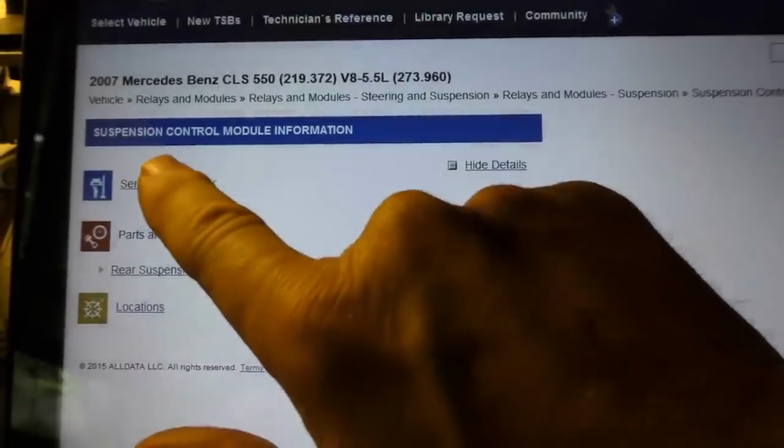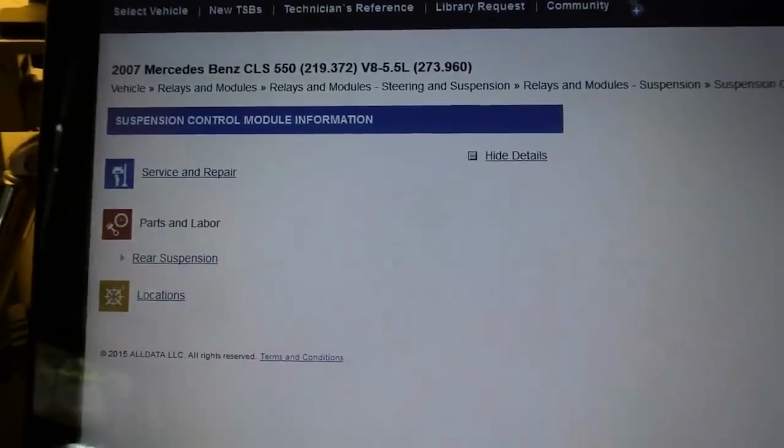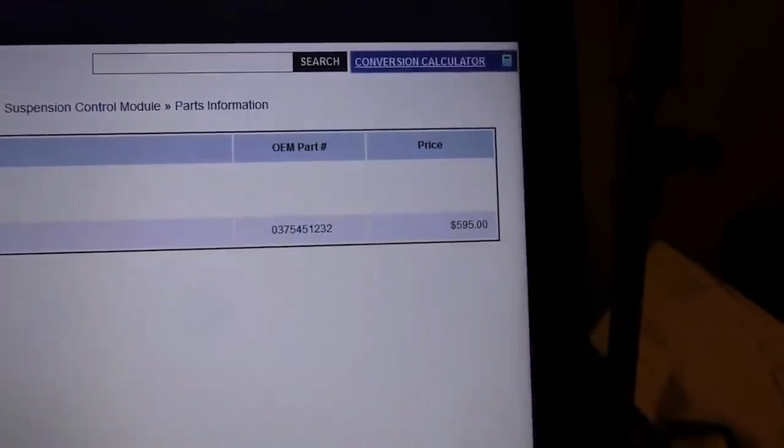As you can see here, there is a suspension control module that operates the rear suspension. There's a computer just for that. And if you're curious, just that module costs $595. They also have computer modules that operate the lighting system, that operate the stereo system, that operate the transmission, and they're all equally as expensive.